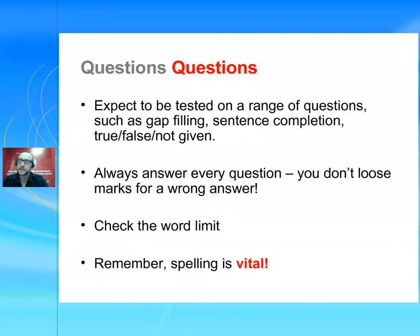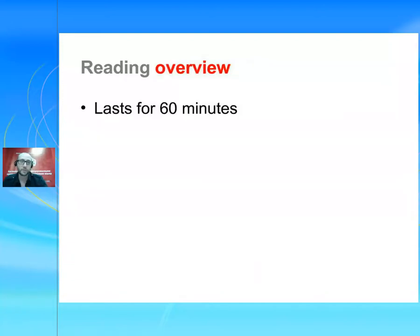If you're stressed, if you're nervous in the exam, make sure that you copy the text accurately, you copy the word accurately, and also make sure your handwriting is clear. It's a real shame to lose a mark because you haven't written the answer clearly, so be careful. Also, remember that the word limit does include articles and prepositions.